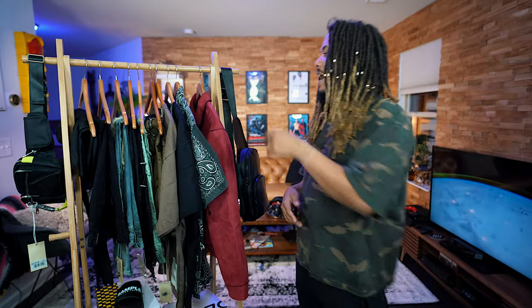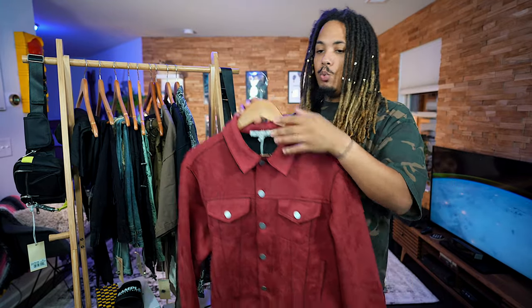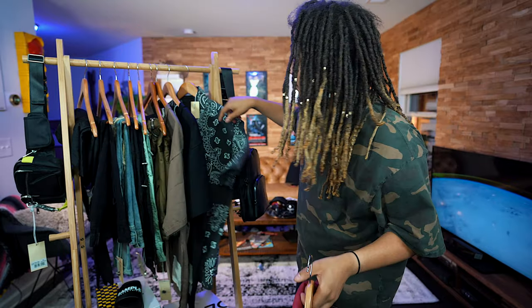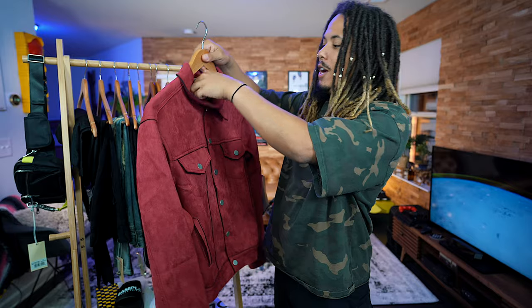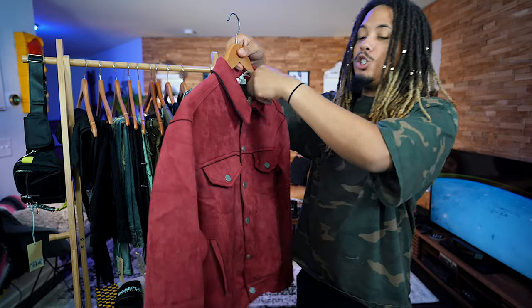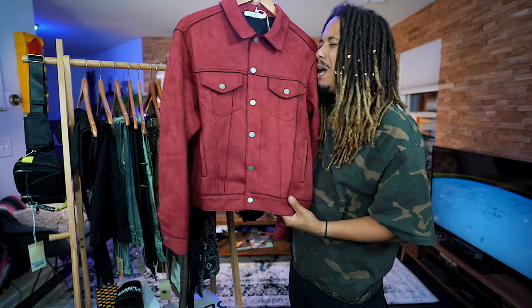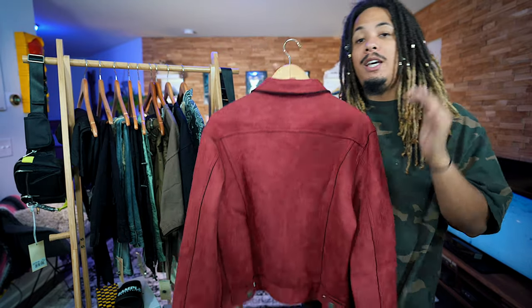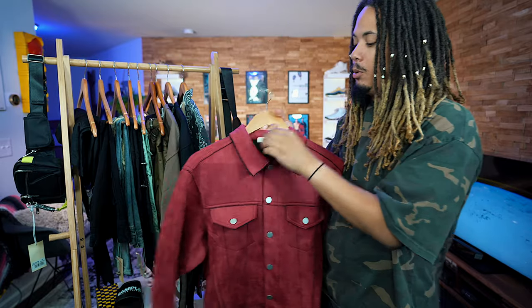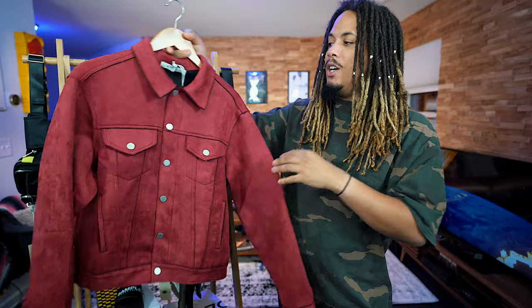And then last but not least, definitely more of a fall slash winter vibe, you have this suede trucker. And by the way, let me correct this once again. This t-shirt, this is a size large, my bad. We have the trucker right here. This is a size medium suede trucker jacket. Now this thing is super soft. Smells great too, by the way. You have a neoprene inner liner on here, so it's very, very comfortable. Very nice feeling all around on this top. Very stretchy. The suede is nice.